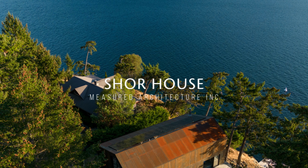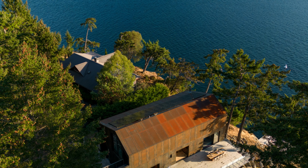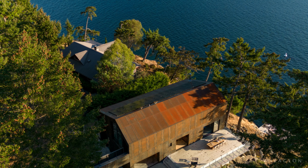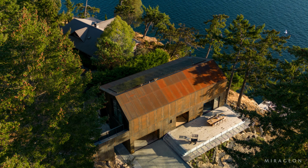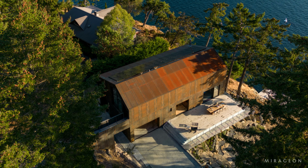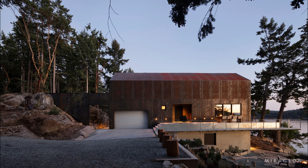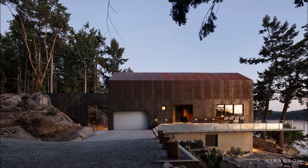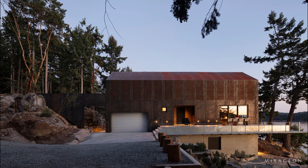Alchemy is the transmutation of a basic material into something more valuable. A central principle of the Shor House is a kind of alchemical transformation of disused wood obtained from multiple sources. Just as the most energy-efficient building is conserving one already built, the most progressive edge of wood design is to recycle it for continuous use.